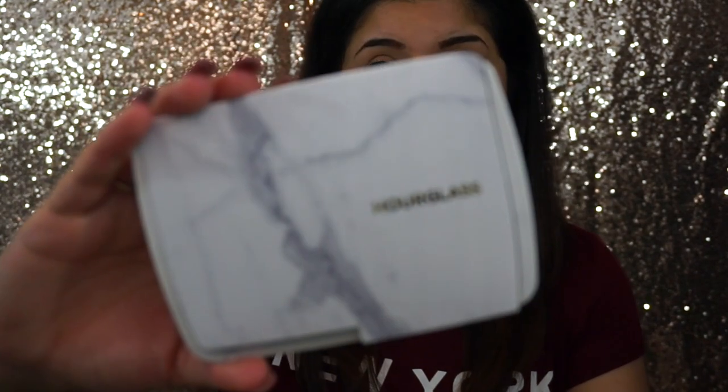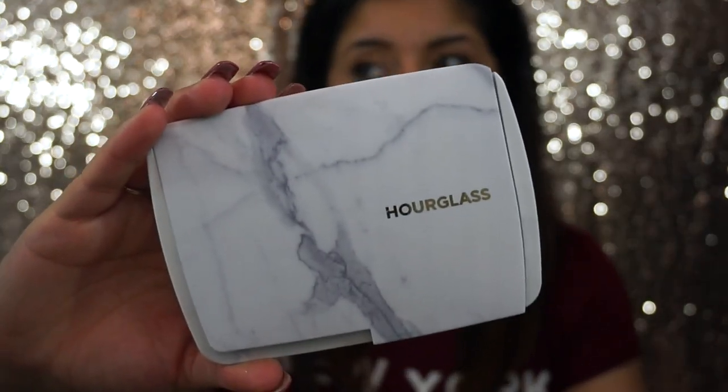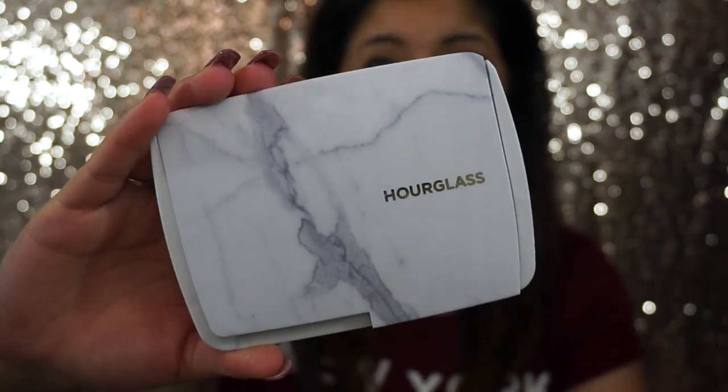Another makeup product I bought was... Okay, so I bought this because of the packaging, and I kind of felt I need that in my life. This wasn't cheap at all. Seriously, this wasn't cheap at all. It is the Hourglass palette in Ambient. Seriously, why did I buy it? I mean, hello, marble print. Yes. Okay, so it looks like this on the inside.